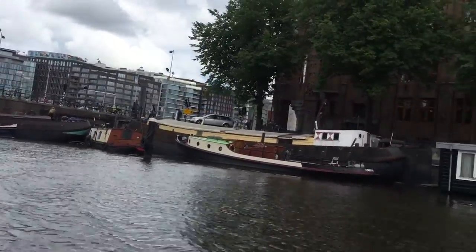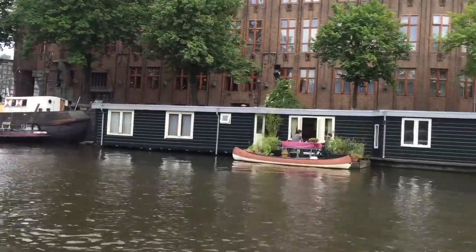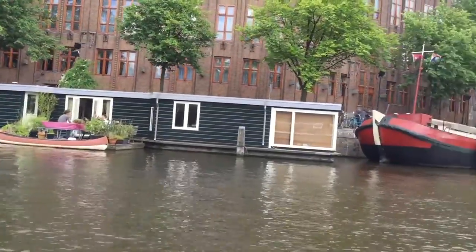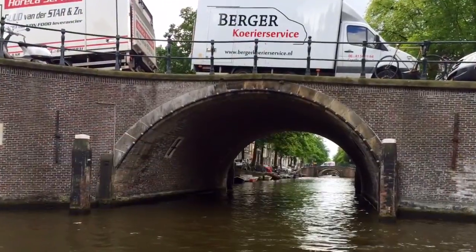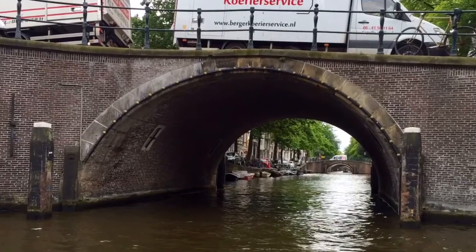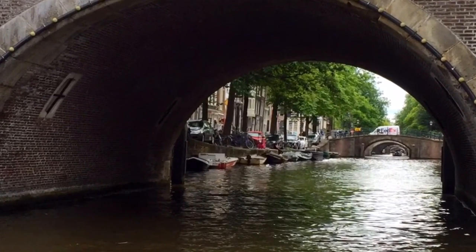a nice flower market, taking a canal boat tour, and absorbing some local music, including the a cappella group you're hearing at the beginning of this, and later on, a jazz concert. It's been a very good first day in Amsterdam.